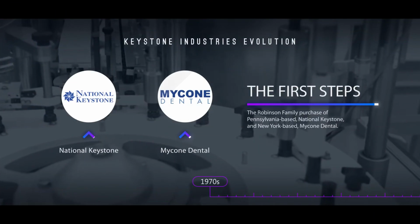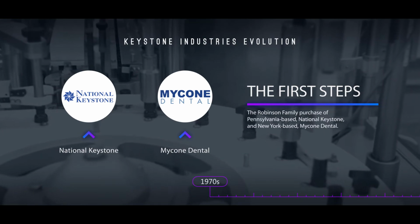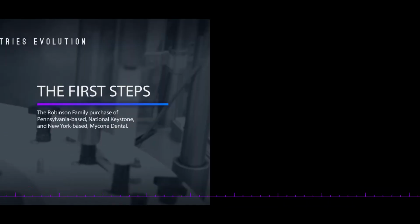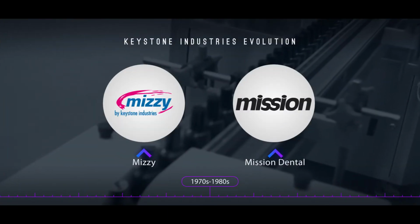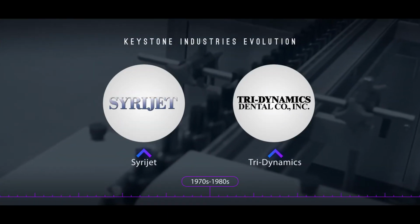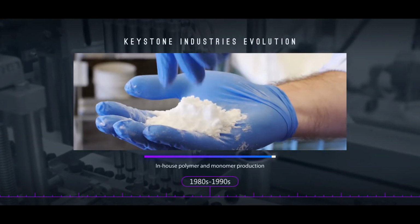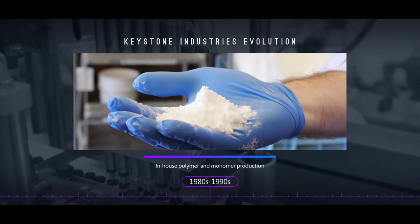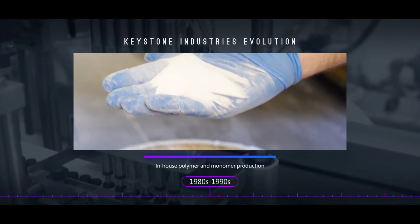National Keystone and Mycone Dental were purchased by the Robinson family in the 1970s, beginning the foundation of Keystone Industries. By the late 1980s, 4 more companies had been brought into the fold under the dental umbrella. Keystone quickly identified the value of becoming a self-supporting manufacturer. We broke from convention, branched out, and began developing our own polymers and monomers.